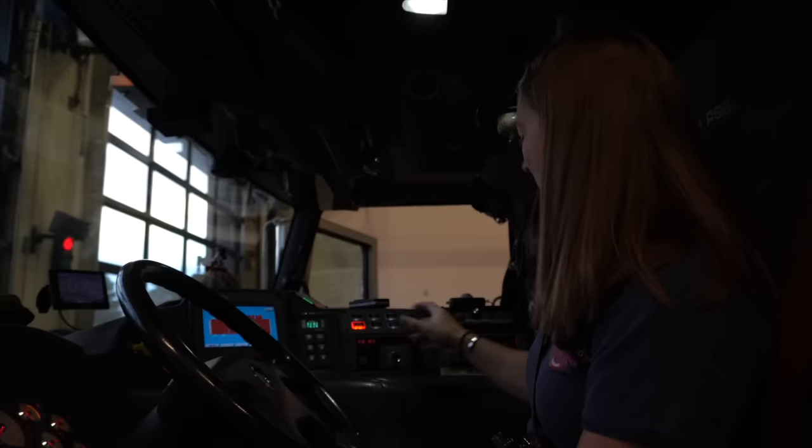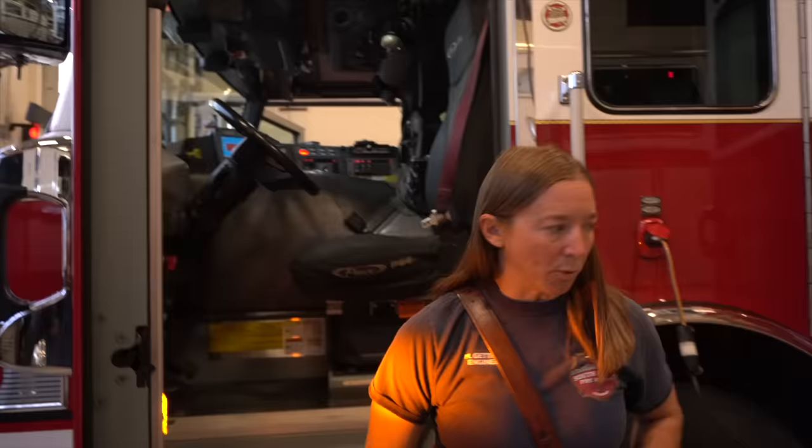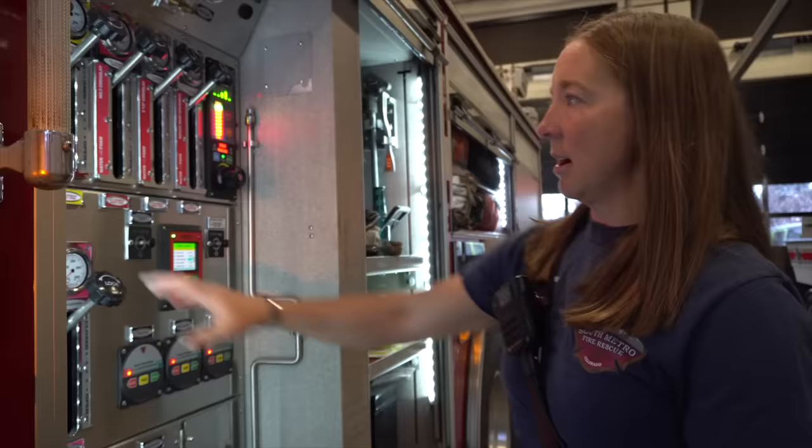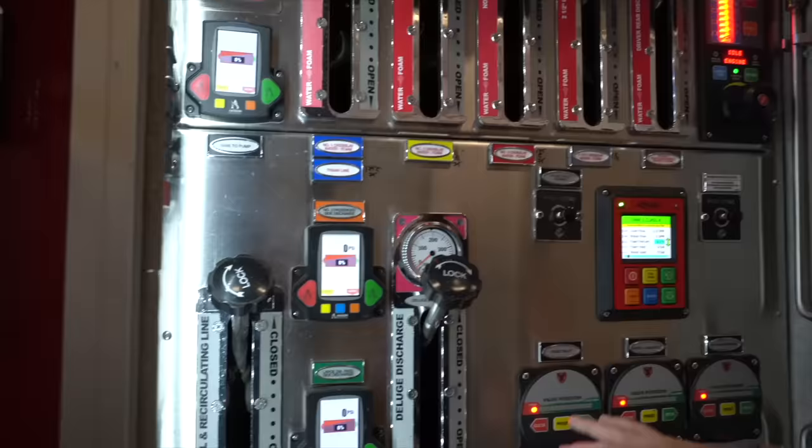And then once my switch is on, I'll come back and I'll just do a quick check of my pump panel. So some guys like to have this stuff set up in a certain manner. I typically like to start with everything closed. So just make sure that my tank to pump is closed, my tank fill is closed, and then everything else is closed up. My water level is good, my foam is good.